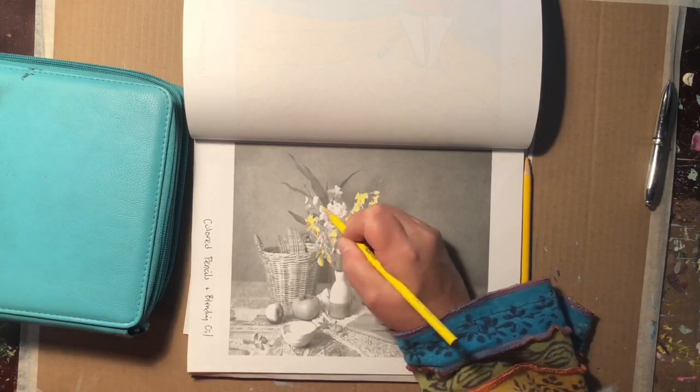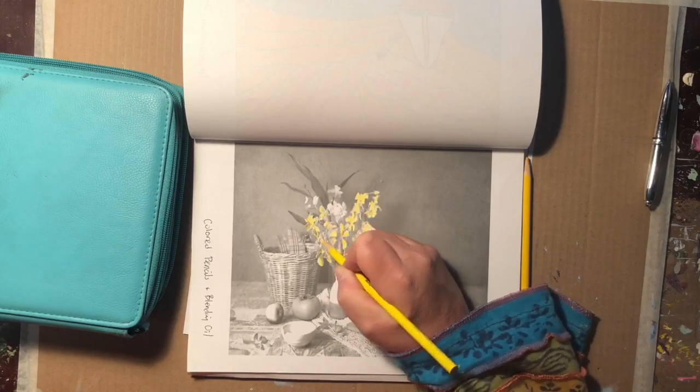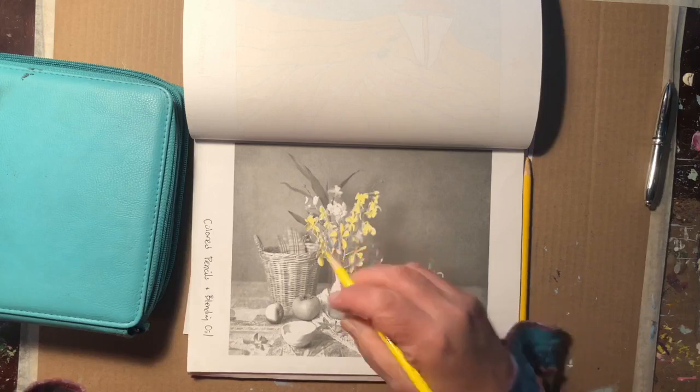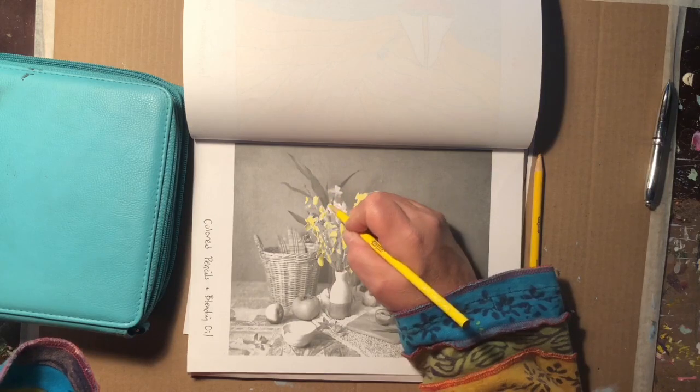All right, so I'm just coloring all of these little flowers with yellow. This kind of reminds me of a forsythia shrub or tree or bush, or I don't even know what it's called. And I just want to make all of these yellow.